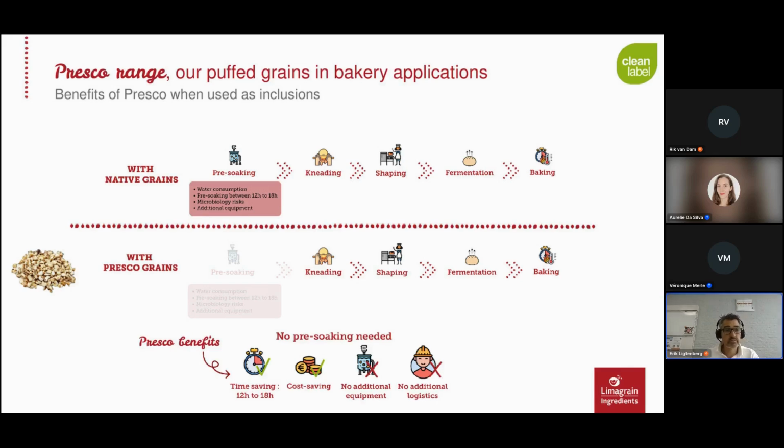All in all, adding Presco means that you do not need to take the unnecessary steps to pre-soak the products or the native grains. You do not need the additional equipment, and therefore it's cost saving, and you add more control to your dough processing.